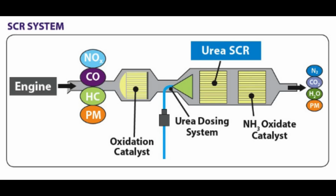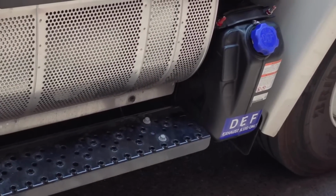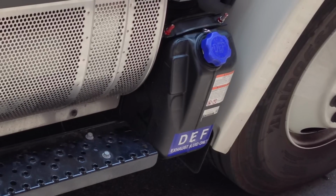But there's no free lunch here either. SCR needs a steady stream of urea in the exhaust stream to make the system work. The urea solution is more commonly called diesel exhaust fluid, and it's used in millions of diesel-powered light vehicles and heavy trucks. Next time you pass a large Class 8 diesel truck, look for the small tank next to the fuel tank with a blue filler cap. That's the tank for diesel exhaust fluid.